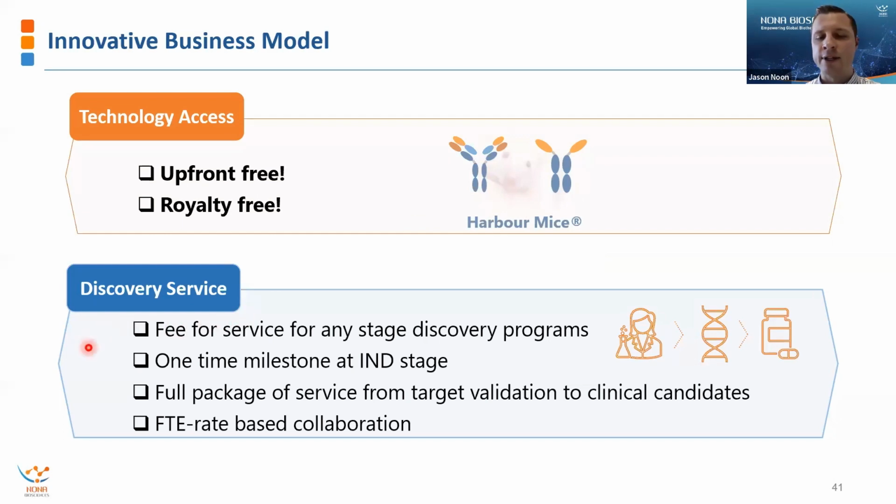And for our discovery service, we offer a fee for service at any stage in discovery, and we also have a one-time milestone payment at the IND stage. And we will provide the full package of service from the target validation all the way to the clinical candidates. And we also have an FTE rate-based collaboration as well.